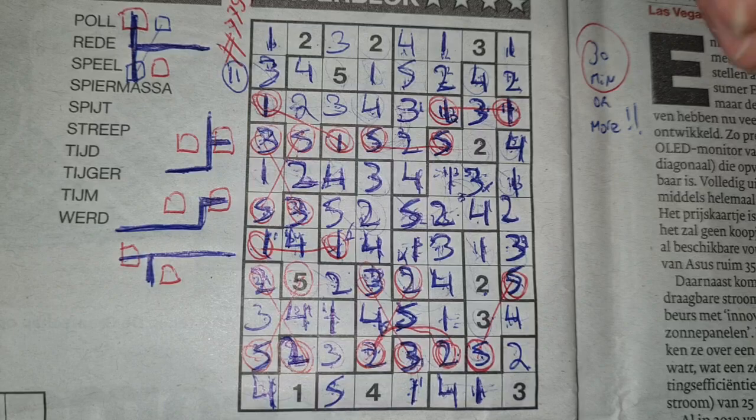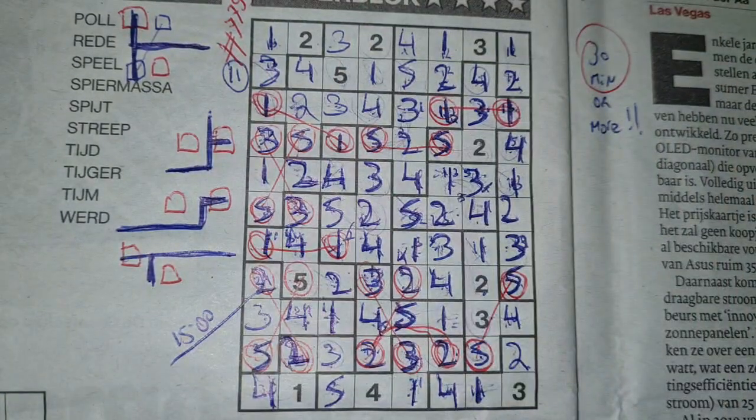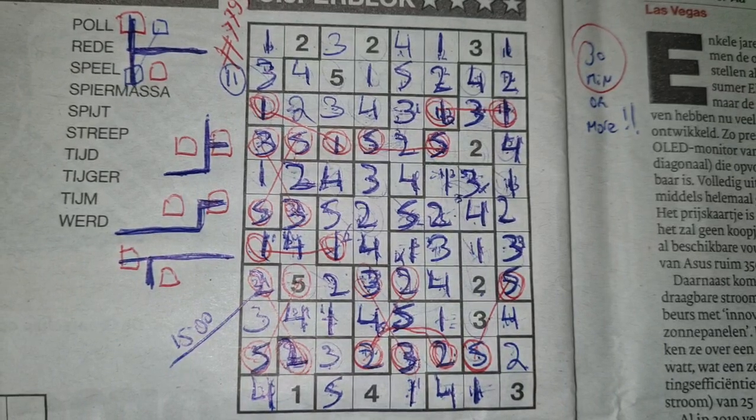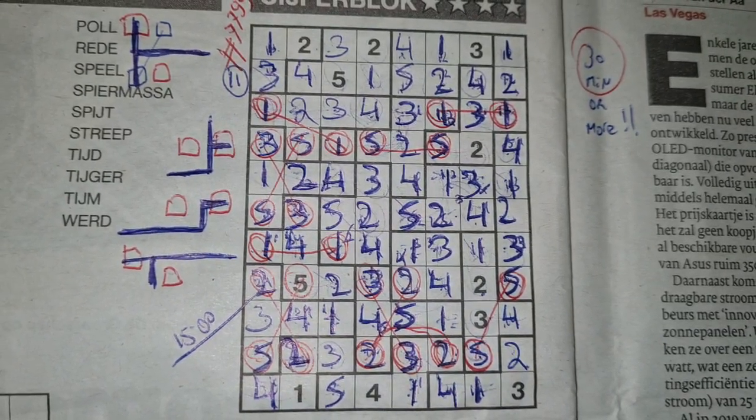Finished with interruption. 50 minutes. Well, solve it again, and we'll meet again in the evening with the Samurai Sudoku.